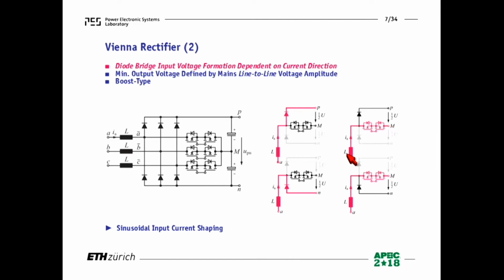The inductor would be demagnetizing, and I could ramp down the current. So finally, I can nicely sinusoidally shape the current, which is what I want to have. I'm kind of limited here with the current direction, of course, in the voltage formation, but if I'm aiming for an ohmic behavior, voltage and current would be in phase, and this is not really an issue here.